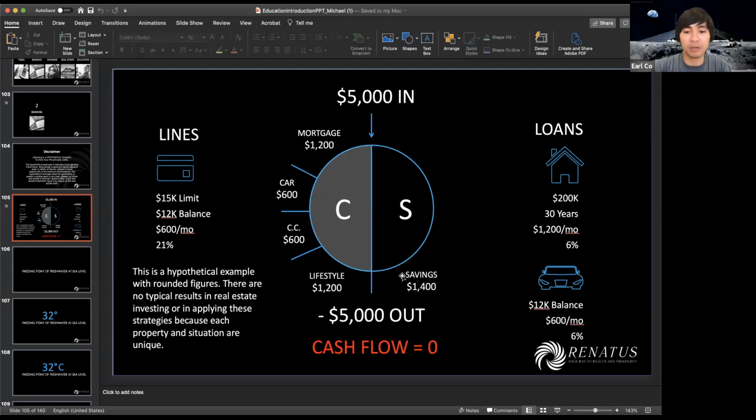So that's what happens normally, and then your cash flow is zero, because you're not tapping into your savings. But we're going to turn your savings into cash flow, and we're going to turn other things into cash flow.